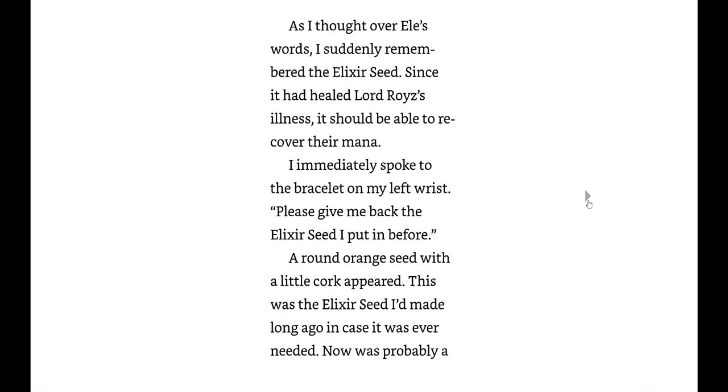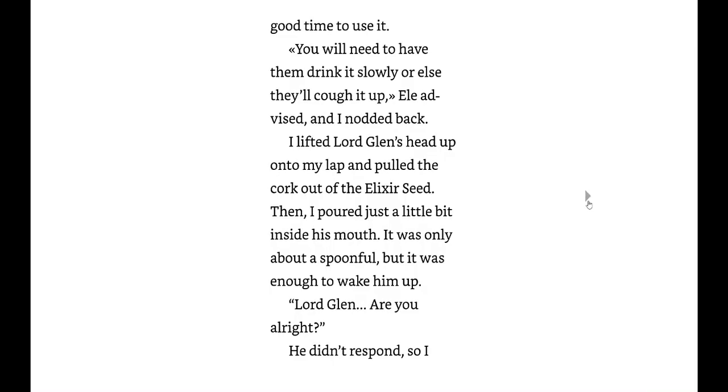I immediately spoke to the bracelet on my left wrist. "Please give me back the elixir seed I put in before." A round orange seed with a little cork appeared. This was the elixir seed I made long ago in case it was ever needed. Now is probably a good time to use it.